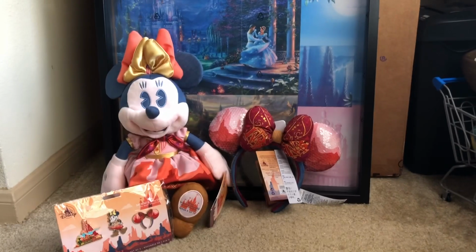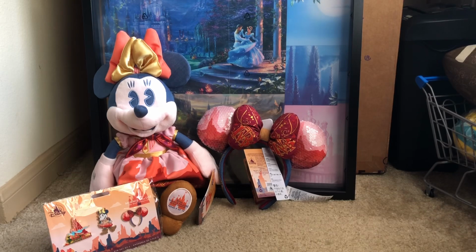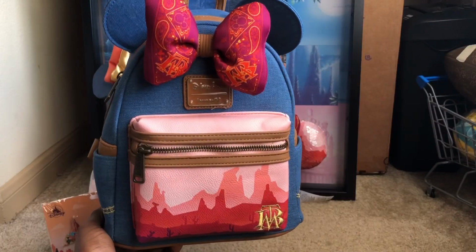Okay. So I'm going to go ahead and sit this down here. So we got three things, and we have the fourth thing, which is the backpack. And no, I don't have the mug because I do not collect the mug, so I just stick to that. But when I won this, let me tell you something. Look at here.